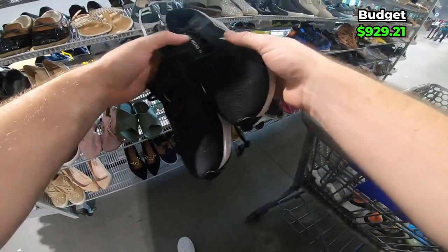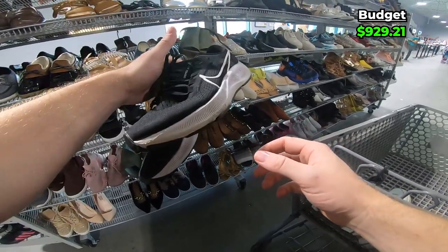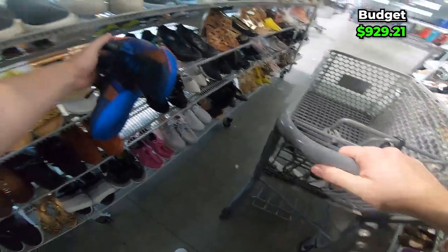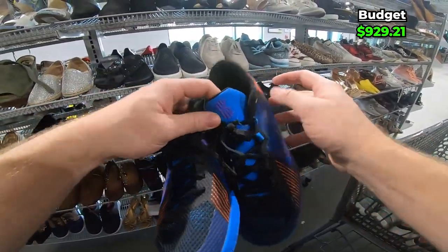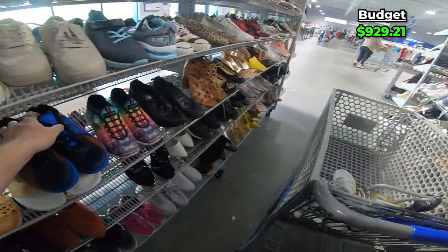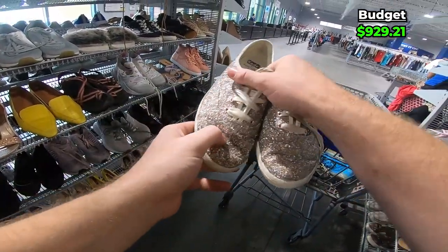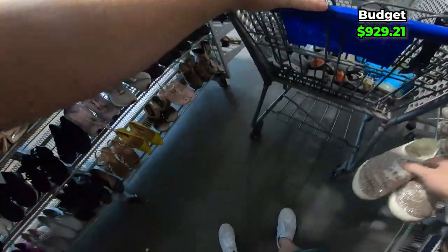Got some Pegasus 38s for 17. I think that's a little steep. See some Kyries for 15. Probably not. It's another youth size. I've sold these several times, but this condition is just not it.